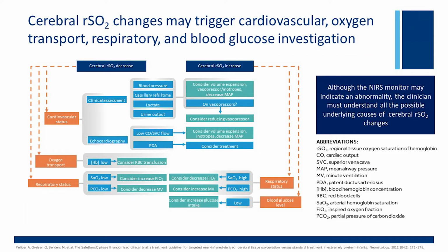This is a really complicated slide, and I really don't intend to go over it limb by limb. What I really want to discuss with you on this slide is that near-infrared spectroscopy can provide you direct and measurable data as opposed to an indirect marker. NIRS won't tell you what to do, but trending that value will tell you that you need to assess the baby. It'll help direct interventions, and it provides a real-time assessment of the effectiveness of the therapy you provide.